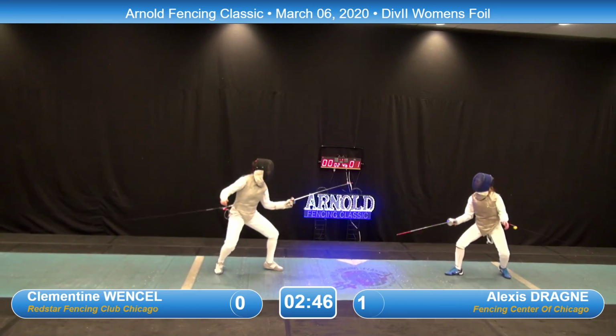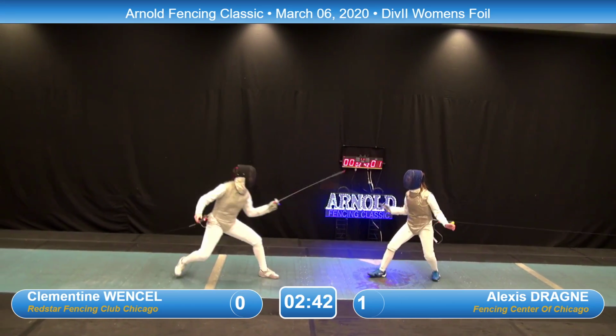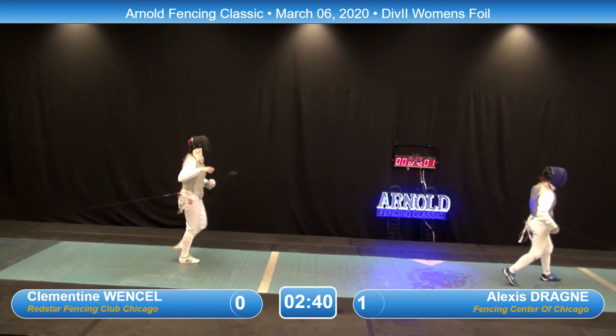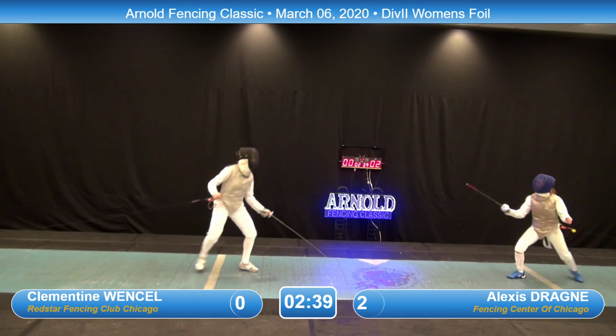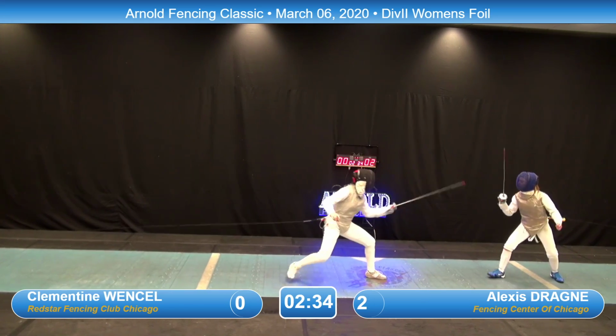This is foil. The target is the silver lame, the torso area. It's also a right-of-way weapon. The fencer starts an attack, has the right to finish the attack unless he or she misses or it's parried and riposted. That's another straight attack, same one that Miss Dragny did initially. She's just doing that straight low-line attack under the arm, and so far been effective.